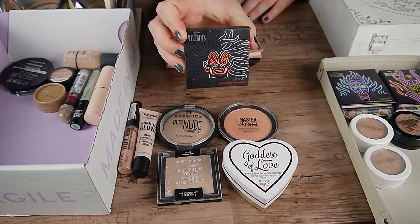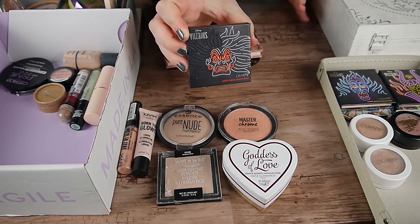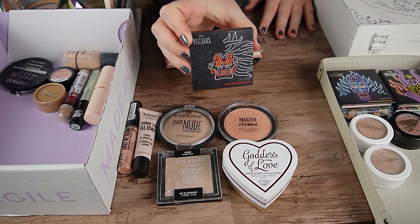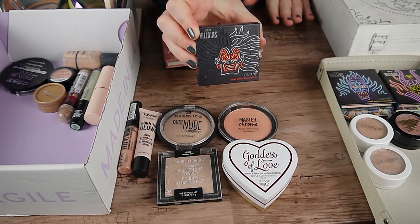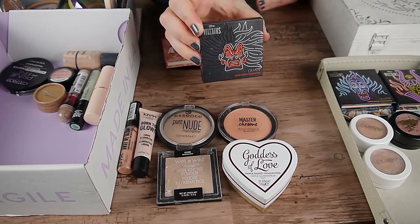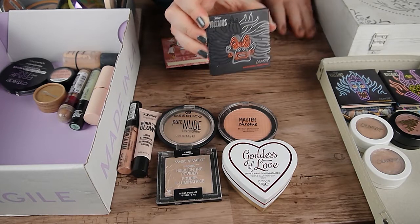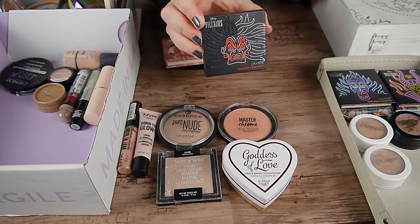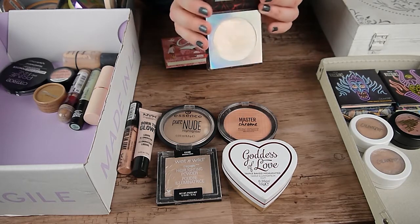Next we have the Cruella highlighter. It's also from the Villains collection, and I like this one a lot, but it's more on the glittery side. So if you're thinking about trying one of these out, this one is very glittery. They're all a bit different in formula, I would say. Well, they're all Super Shock highlighters, so it's typical Super Shock highlighter formula, but some of them are more opaque, some of them are more sheer.